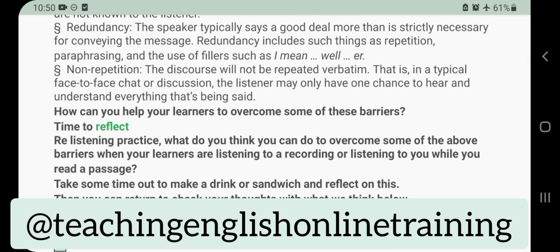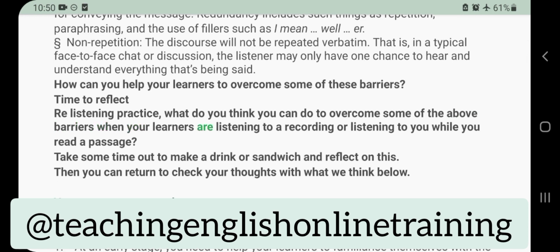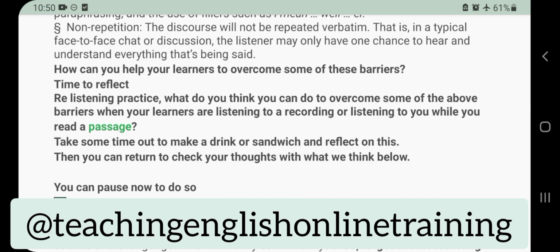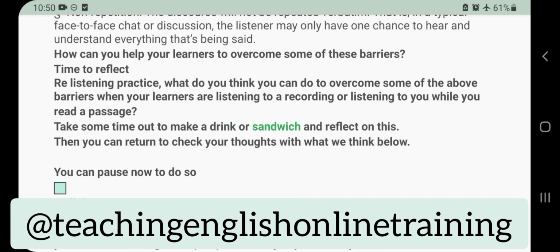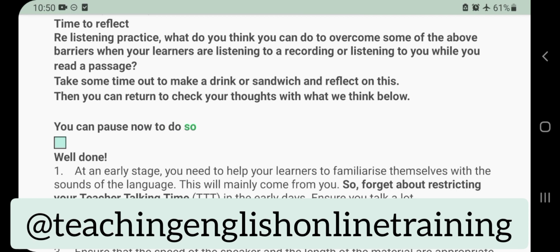Time to reflect. Re-listening practice. What do you think you can do to overcome some of the above barriers when your learners are listening to a recording or listening to you while you read a passage? Take some time out to make a drink or sandwich and reflect on this. Then you can return to check your thoughts with what we think below. You can pause now to do so.